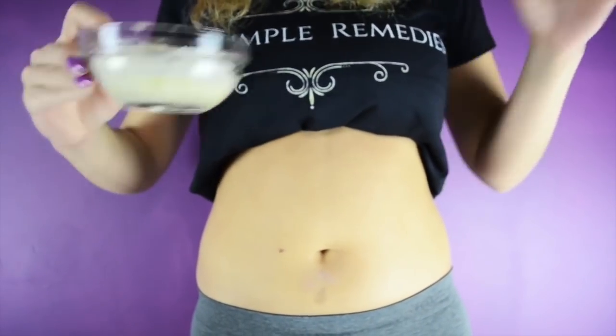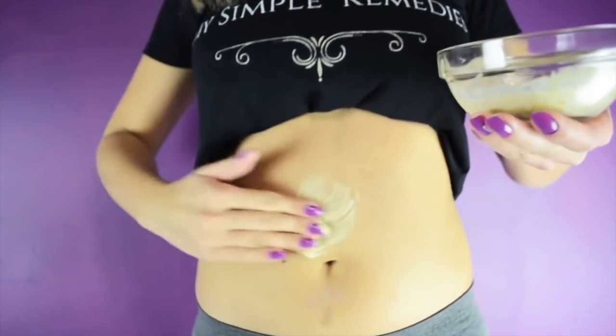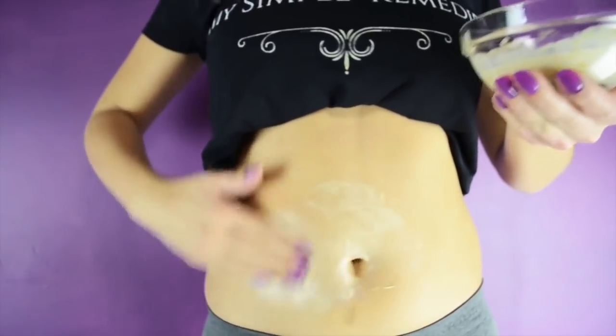Heat the cream in a microwave for up to 20 seconds before applying it to the problem areas of your body, such as the stomach. You can also apply this remedy to areas like your arms and legs if you'd like.